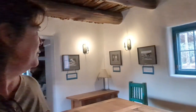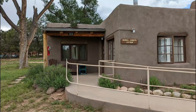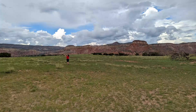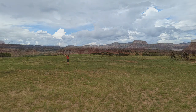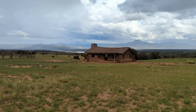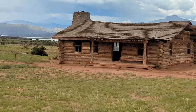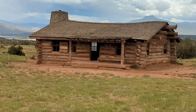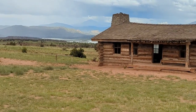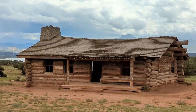Well, I didn't find any ghosts, so it's real. It doesn't look dark in here, but it really is. I can't read these signs, so let's go. So they built this cabin for the movie City Slickers. Look how old it looks. That maybe was made in 1991, I think is what it said.